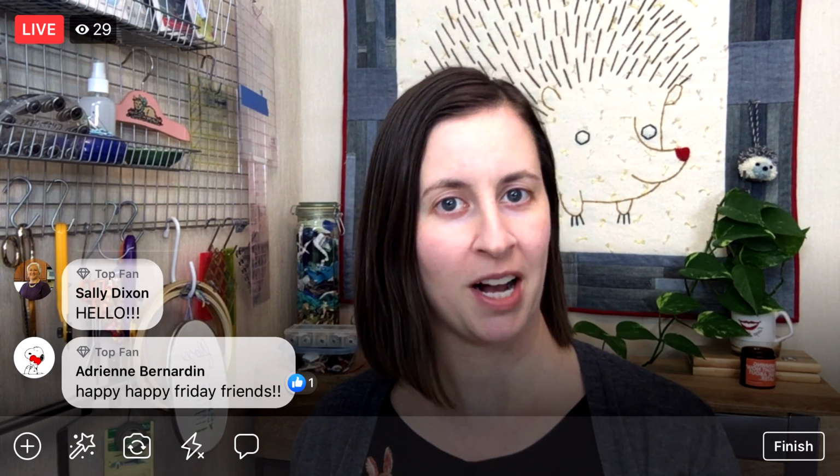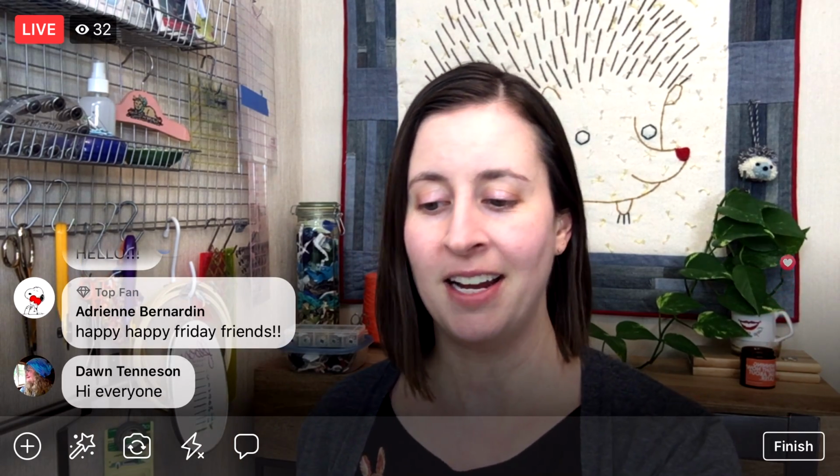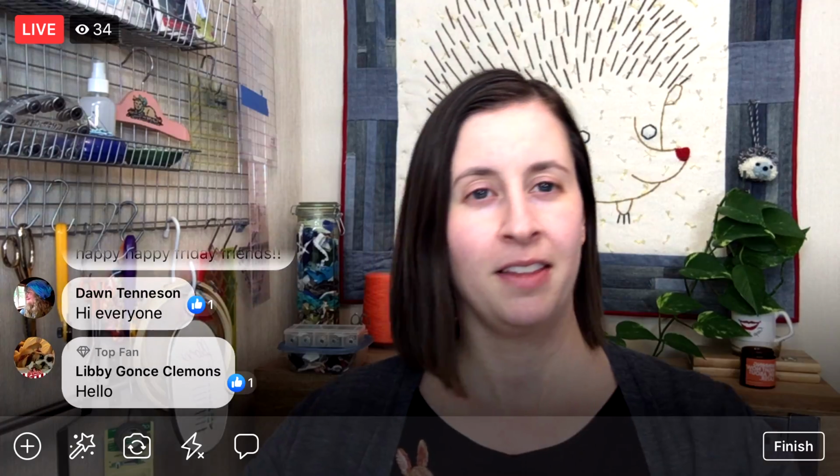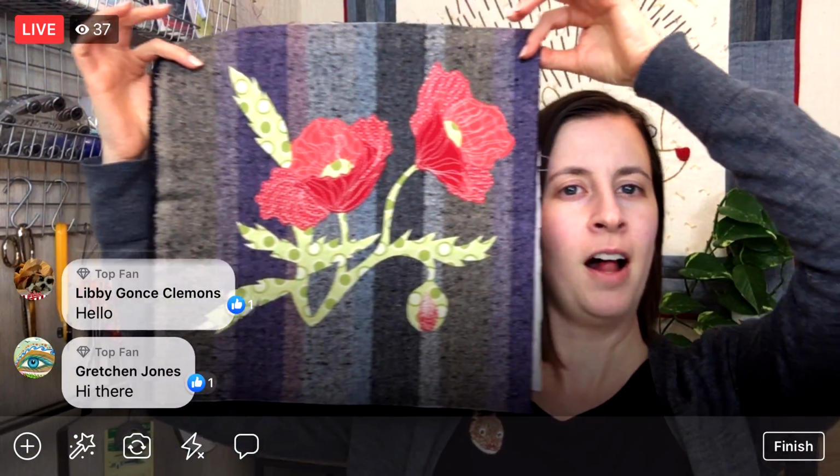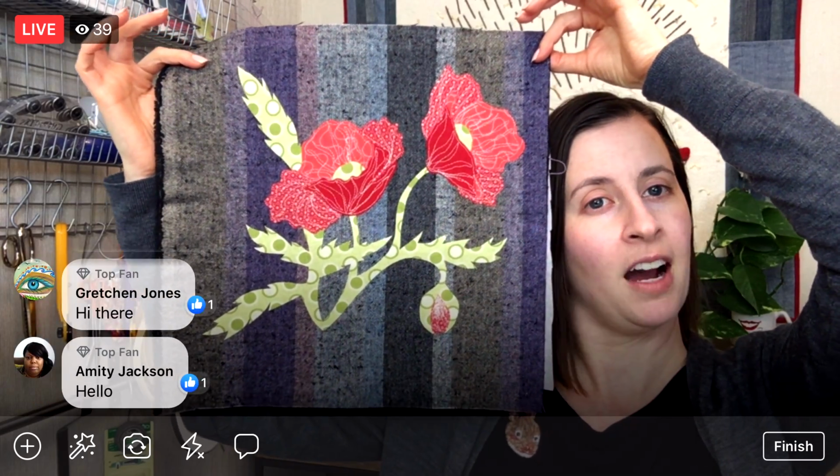So I work on projects from beginning to end, so you can be part of the whole process along the way. Tonight, we are continuing the thread painting for the Aurifil February Block of the Month.